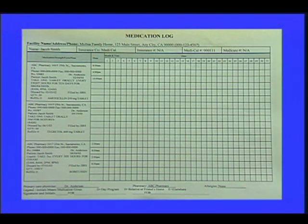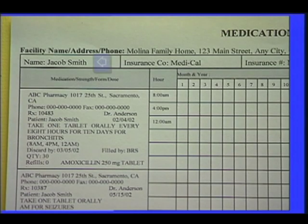The individual's medication log should contain information about all medication prescriptions, including the name of the individual, name of the medication, the time the medication should be taken, the dose, and the route to be used. The extra medication labels provided by the pharmacist have all of this information. Attach the extra labels to the individual's medication log and note times each medication is to be taken. On an ongoing basis, support staff should use the log to record when each medication has been taken.